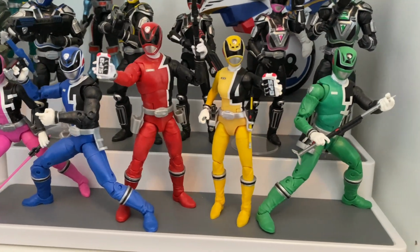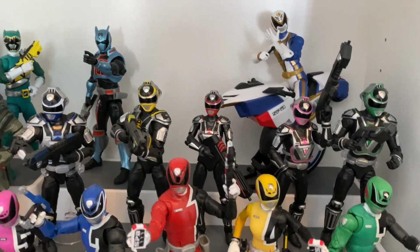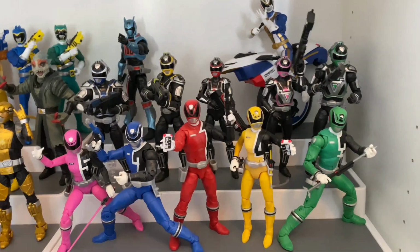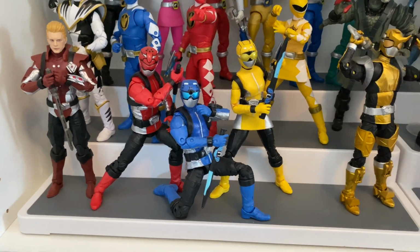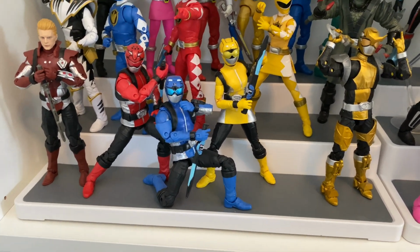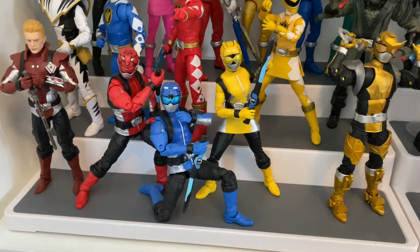So I've got all my SPD there with the A Squad in the middle and the 2 extras at the back, with some space if we do get any extras. And lastly, I've got my Beast Morphers there, so we're just missing one main figure and maybe another bad guy. If we can get some more than that, then that'd be pretty cool.